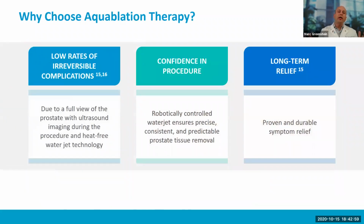All right, so why aquablation? And so one, it's GPS guided. In other words, I am seeing exactly where to go because I know the anatomy based on the ultrasound that is live in front of me. So I say here, here, here, here, and I don't have to worry about going to different areas.